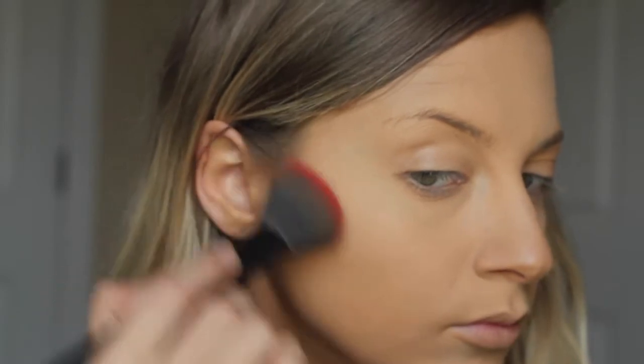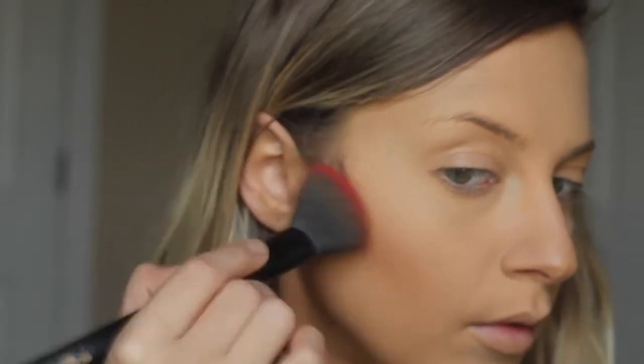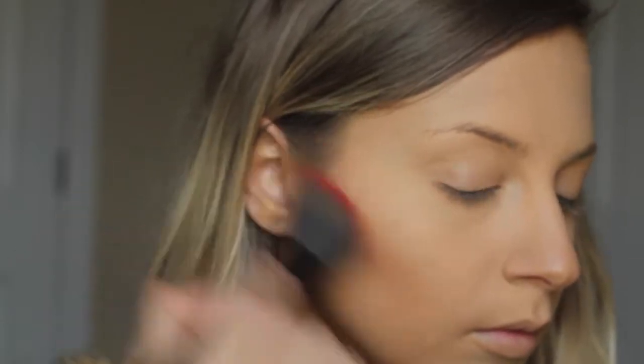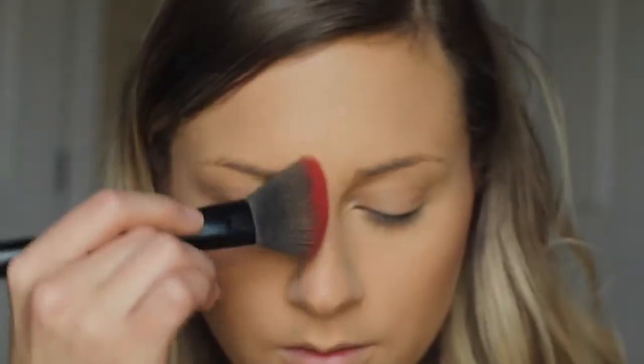I use the Anastasia contour shade in Mink most of the time, but recently I've been loving more of a bronzier versus ashier tone. So I have been using just her contour kit in the medium dark tones or palette or whatever. So that's what I use to contour.